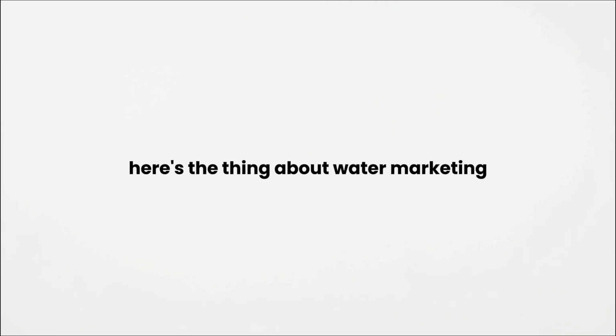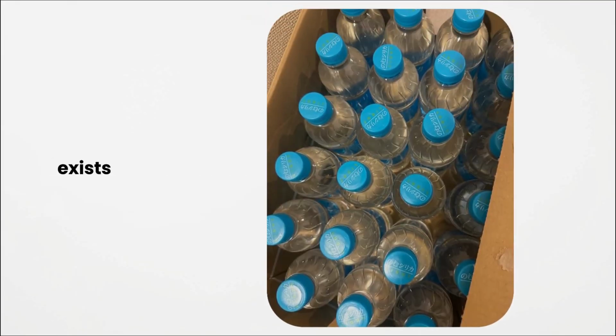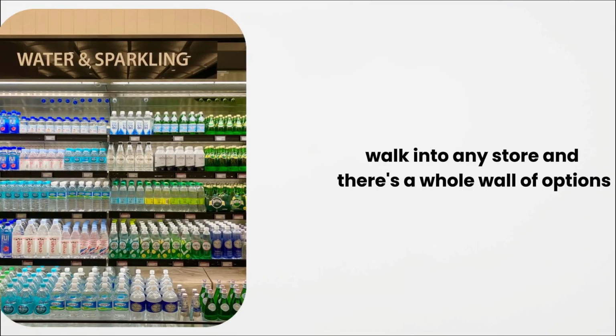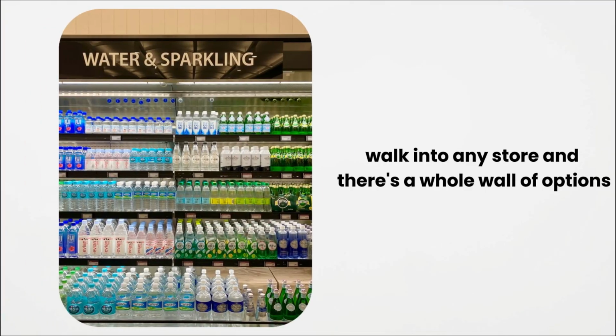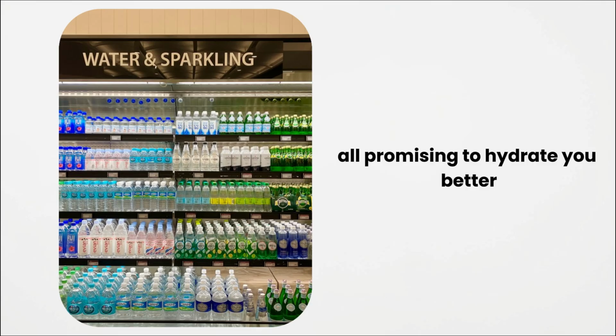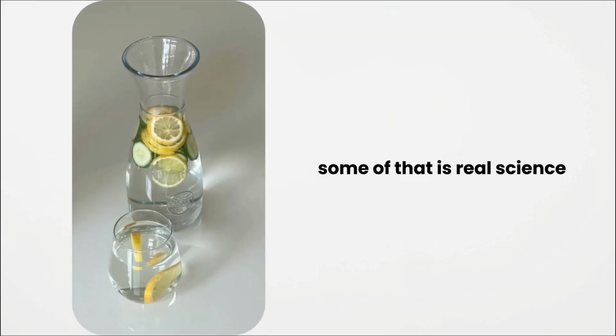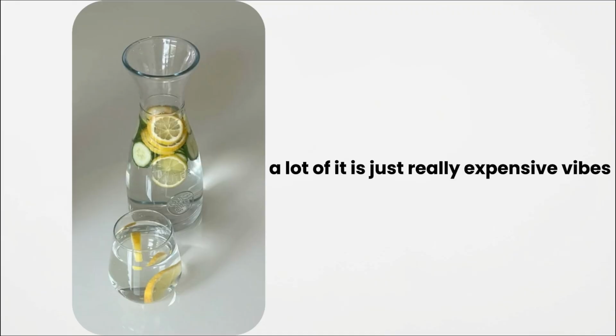Here's the thing about water marketing. Basically all of it exists to convince you that plain water isn't good enough anymore. Walk into any store and there's a whole wall of options, all promising to hydrate you better, faster, or smarter than the bottle next to it. Some of that is real science. A lot of it is just really expensive vibes.